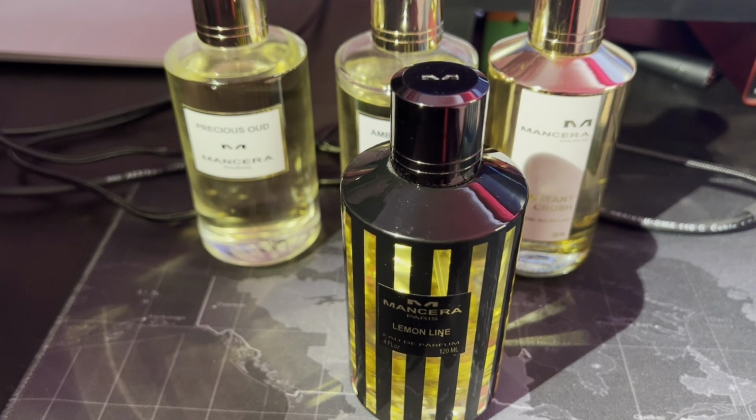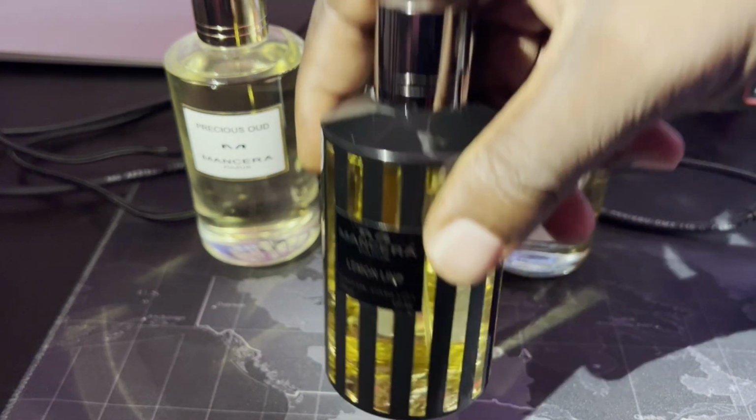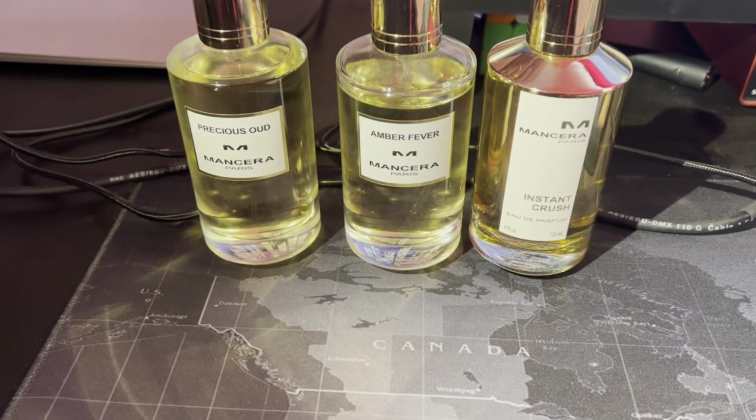It's not totally linear, but you have to like lemon or lime, just that scent. And again, you have the oak moss and the white musk in the base, so it gives it a little bit underneath, but it's still just about the lemon or the lime. So you definitely just have to like that scent. Some people just really like lime or lemon, and that's what this is all about.